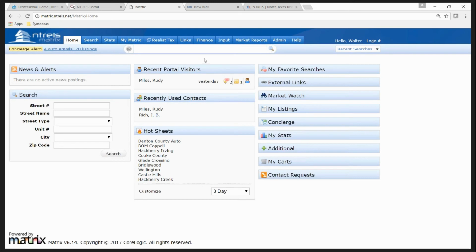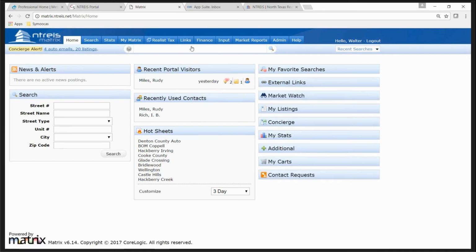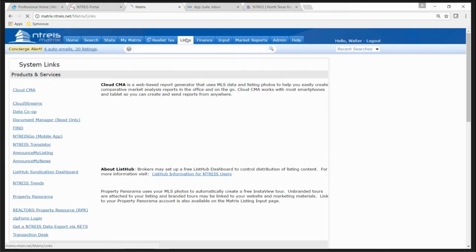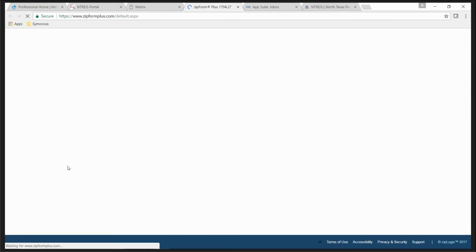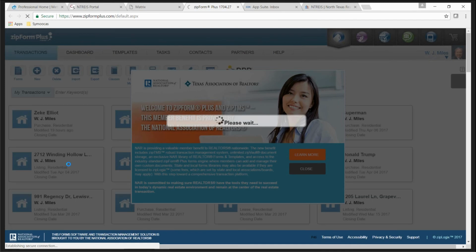So to go to ZipForms, there's a couple of different ways. On your home page, there's external links. If you go about halfway down that, you're going to see ZipForm login. So if you've got that available on your desktop and easy to get to, that's probably the easiest. But if you come up to links, in the first group of icons towards the bottom, you're going to find ZipForm login. And when you go to ZipForm login, it's going to take you to your ZipForms Plus.